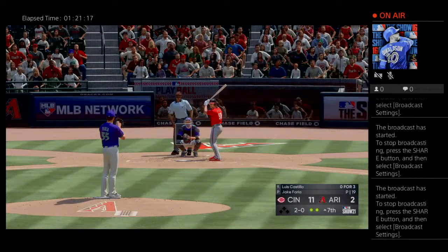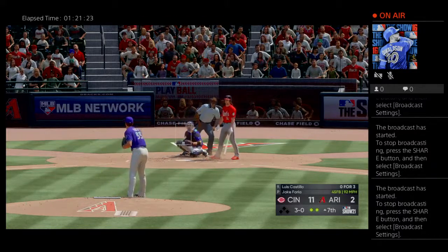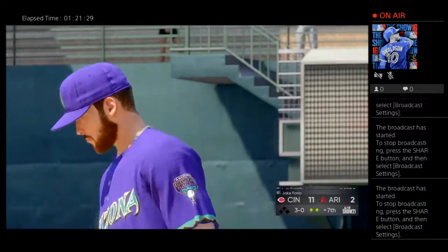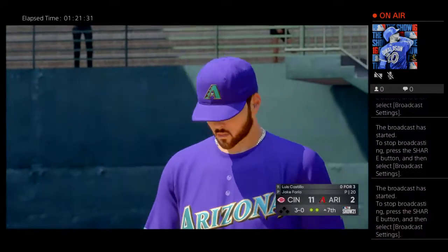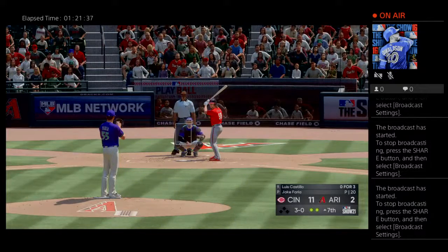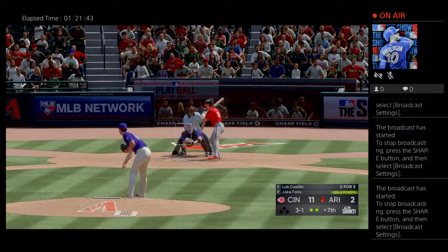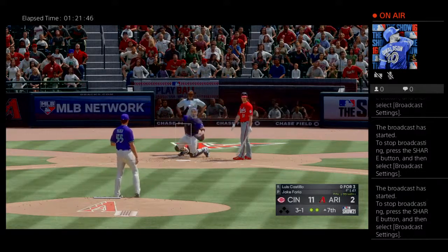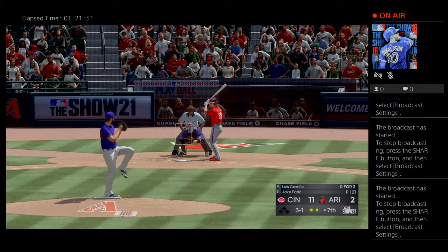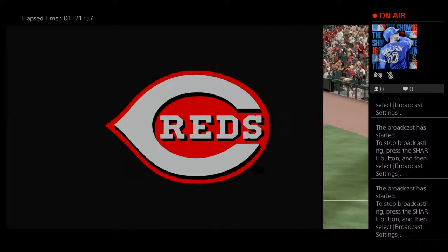2 out, nobody on. Too high, and it's 3-0. It's amazing how guys can lose focus sometimes when the weaker hitters come up, especially the pitchers. You got to stay on the attack and minimize pitches and get these guys out in a hurry. Here it is, the 3-0, looked at for the first strike. A shot to first base and caught there to end the inning.